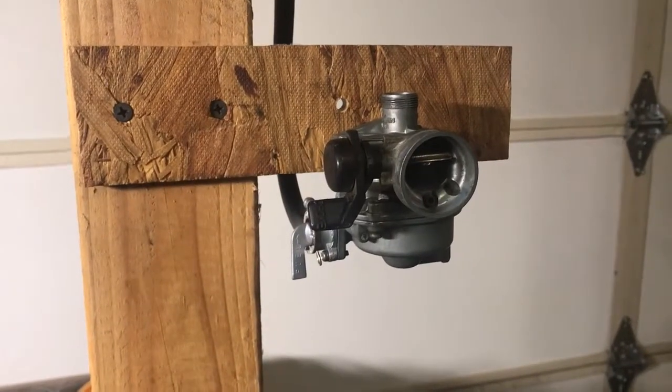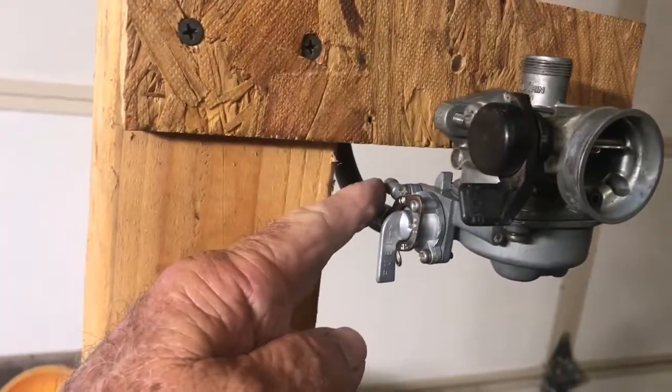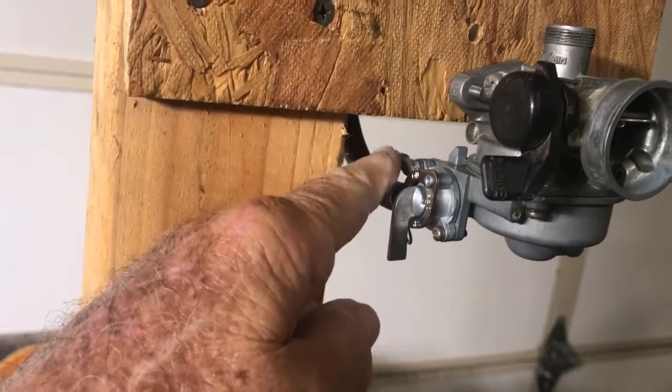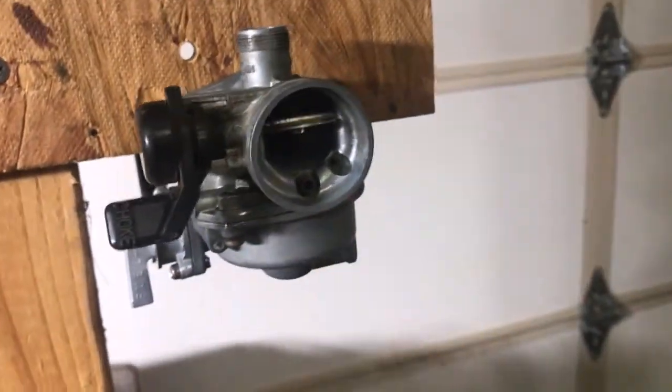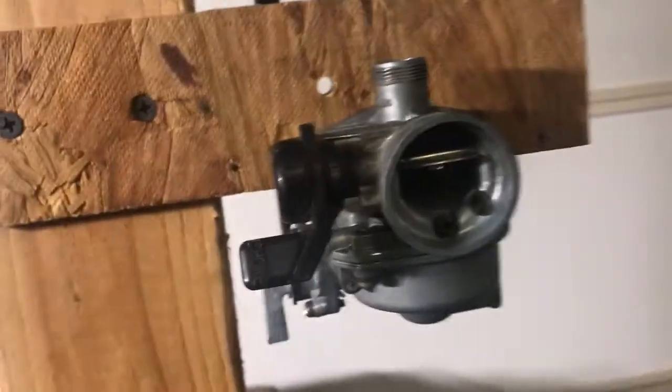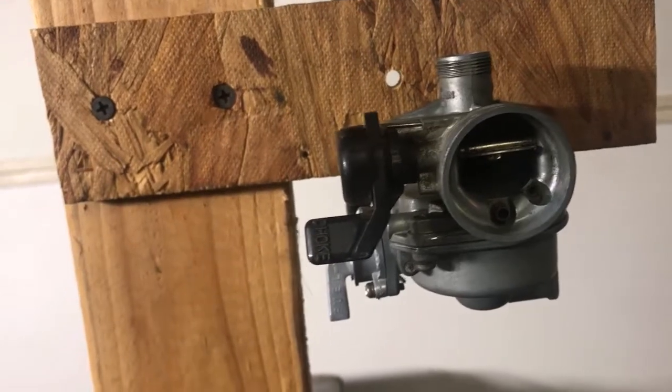Well, it's back together now, and finally no leaks. This part here is not leaking. This fuel petcock isn't leaking along this crack here. So I think we're pretty good to go now.